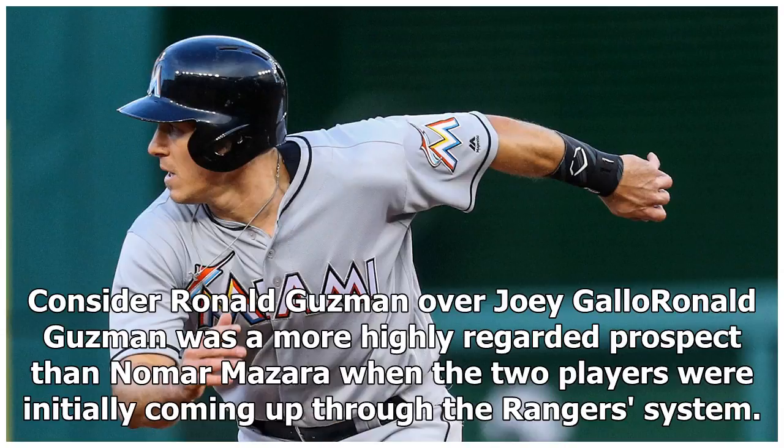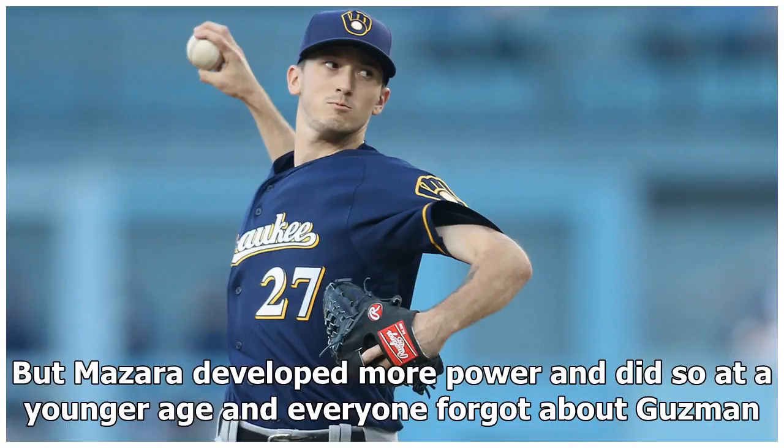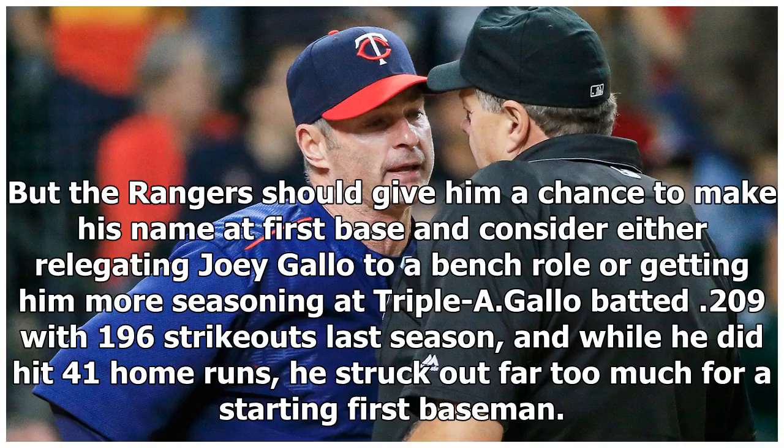Point 3. Consider Ronald Guzman over Joey Gallo. Ronald Guzman was a more highly regarded prospect than Nomar Mazara when the two players were initially coming up through the Rangers system. But Mazara developed more power and did so at a younger age, and everyone forgot about Guzman. But the Rangers should give him a chance to make his name at first base and consider either relegating Joey Gallo to a bench role or getting him more seasoning at AAA.